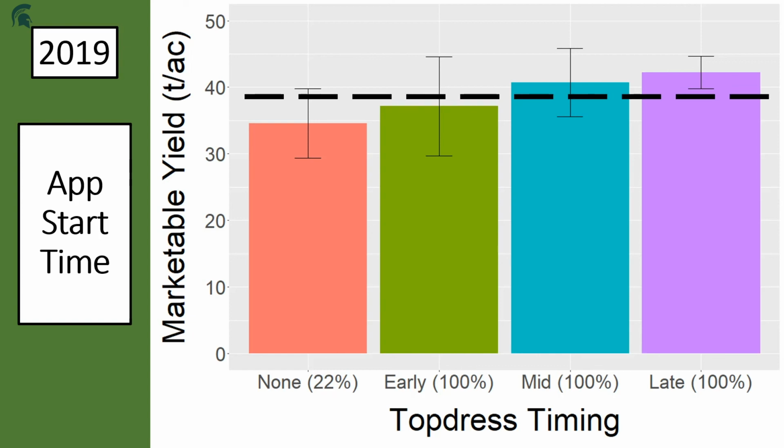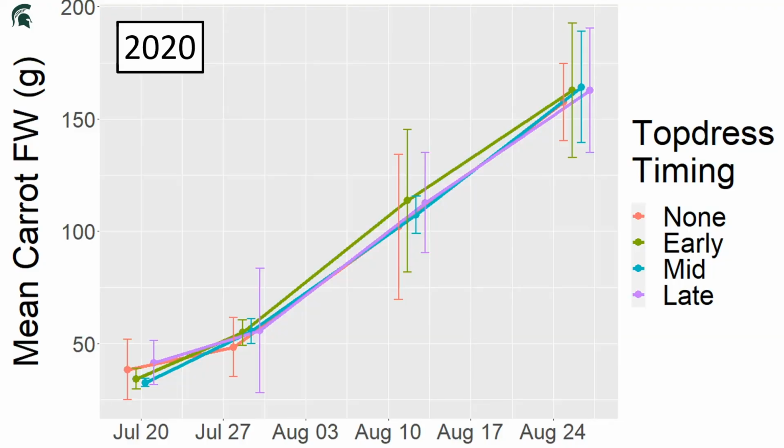4 week window. Once again, this year we're seeing a similar pattern where all the carrots are growing at similar rates, and as of August 26th, there were no significant differences in the average carrot weights. It's important to remember that we only pull 5 carrots per plot every time we visit to monitor their growth, so there's a lot of variability, and as I said, there's still a good amount of time left for differences to show up.